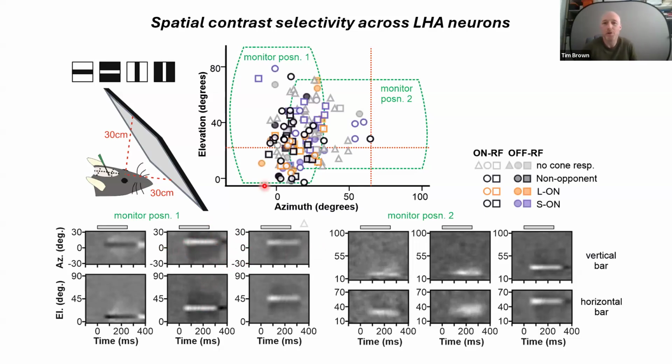So we could then ask where in visual space these cells get input from. We found that the receptive fields were very strongly clustered in this central region here, which corresponds to just in front of the animal and just above it. So broadly speaking, it's superior and temporal regions of the retina that those signals are coming from.